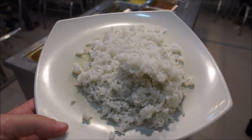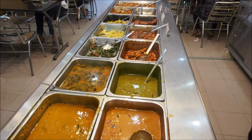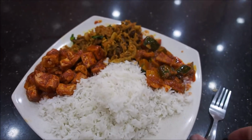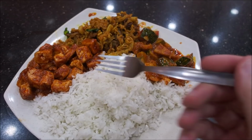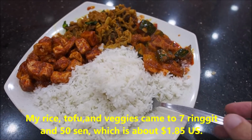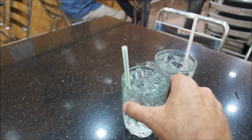So I've got my rice, and now I just pick 3 of my favorite dishes. And I have to turn off the camera because I need my hand back. I come here quite often for lunch when I'm in Kuala Lumpur. I have the buffet, and I don't know what you'll think of this meal that I selected, but it's something that I really like. And there we have it. We've got basically rice, tofu, some kind of vegetable, and another kind of vegetable. And what I really need is over here, ice water.